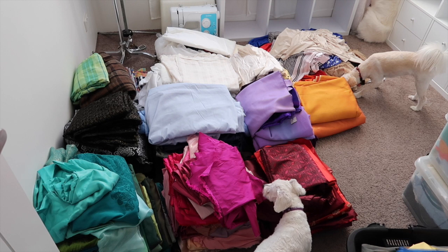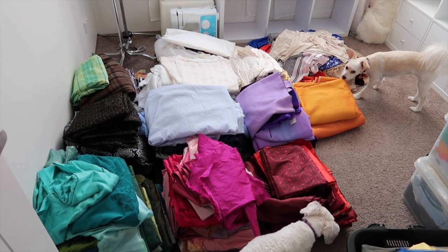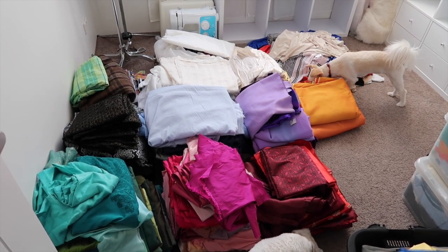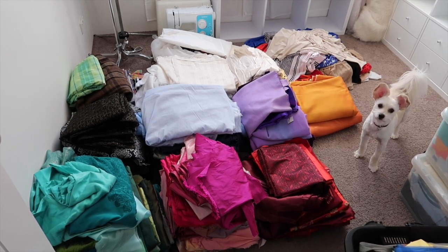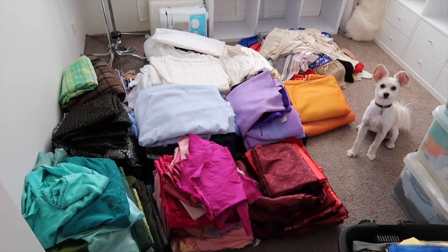And the girls are super interested in the fabric. Well, I mean, they would be, wouldn't they? Lacey and Taffeta. Go figure. That's right, you.